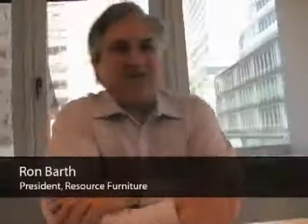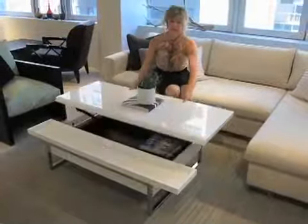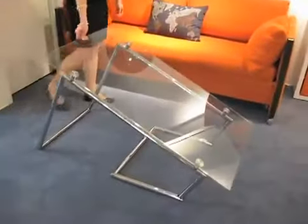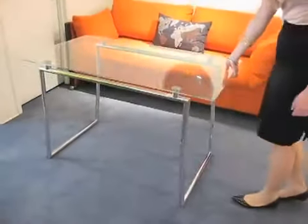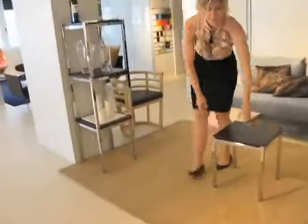Well, resource furniture is actually many things. One of the things that we specialize in is the space-saving furniture, which is a remarkable line of products that's made in Italy. Resource Furniture is the United States importer and distributor for North America for Clei in Italy.